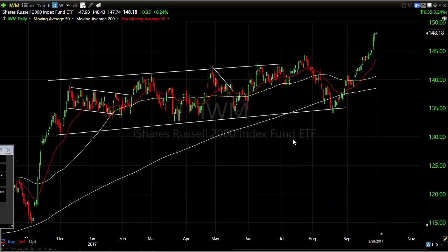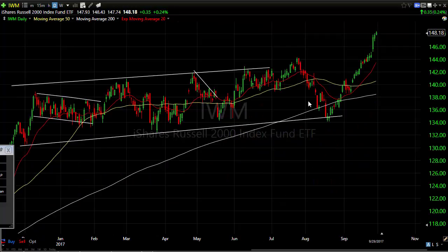Now they are out in front, chart-wise, a nice big push up here. Again, extended. I am looking for a pullback here. It would make the most sense to have a pullback or a consolidation here.